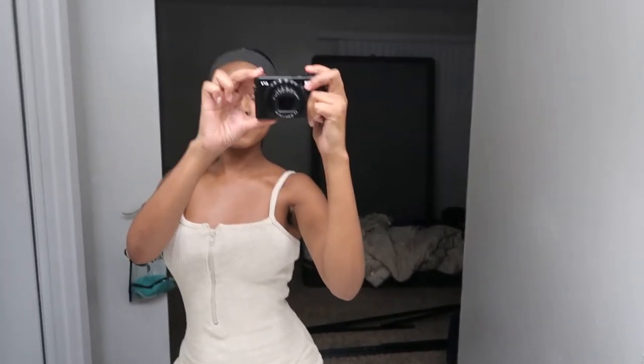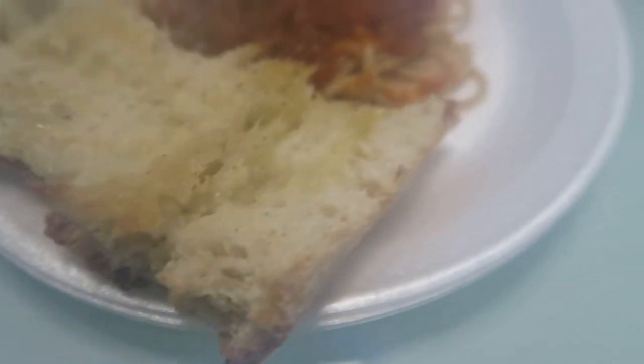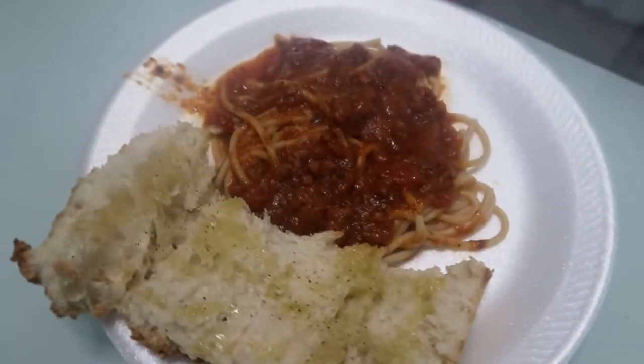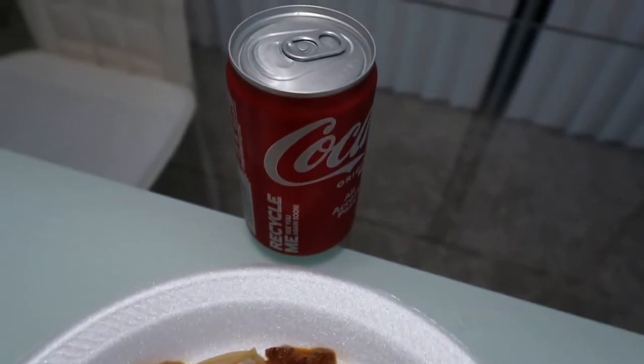So yeah, but I'm about to make some spaghetti because you know spaghetti is my thing, so we're about to do that and I will see y'all in a little bit. First meal in the new crib. So fresh spaghetti with my favorite.